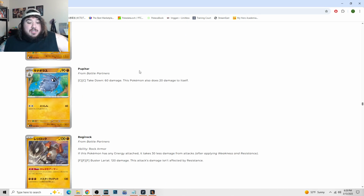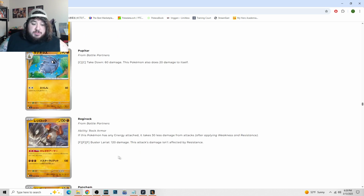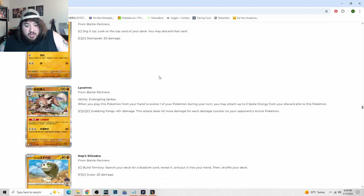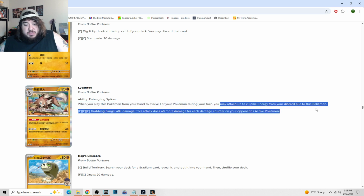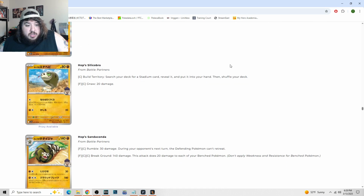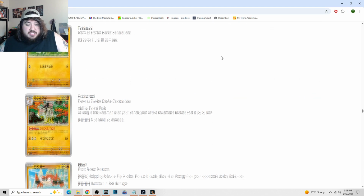But that's it. Wait, so Larvitar, Pupitar, but no, so Tyranitar must be Dark type? Yeah, that's what I'm thinking. Pancham, Rockruff, Lycanroc. Whoa, you may attach up to 2 Spike Energy to this Pokemon. Grabbing Fangs, 40. This attack does 40 damage for each damage counter on your opponent's active Pokemon. Interesting. Hop's Silicobra. Hop's Sandaconda. Okay, that doesn't seem very good.